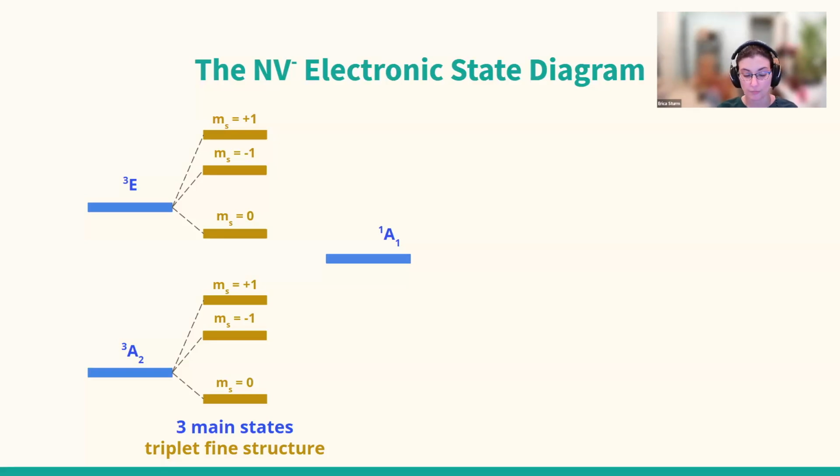These are the quantum spin numbers for an electron given by the letter MS: 0, -1, and 1. And that is because this system has an overall charge of -1 due to the extra electron that has populated this center. So that's what you're seeing here.